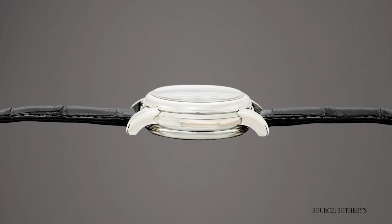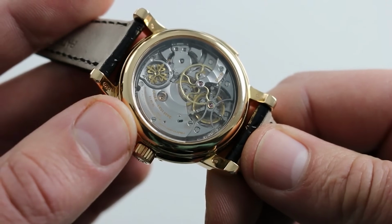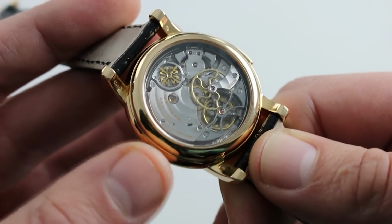But now we have a watch that's a retrograde perpetual calendar, a case-back tourbillon, a certified chronometer, it's a minute repeater, and anyone who's flipped one of these over realizes that that ridiculous 5-spoke polished gold third wheel is where the action happens. The tourbillon is not the star.